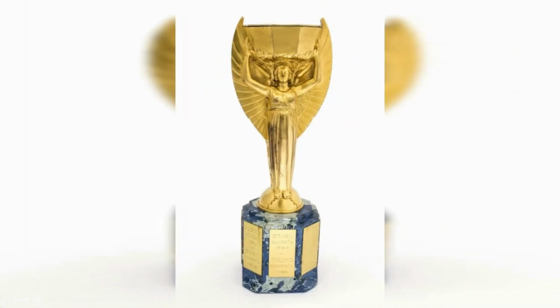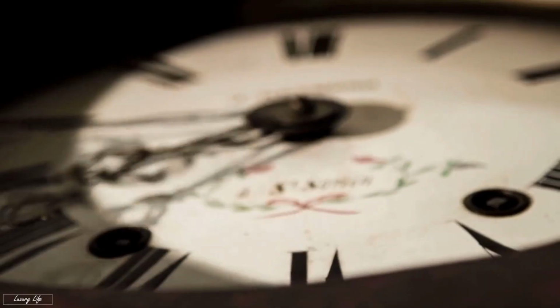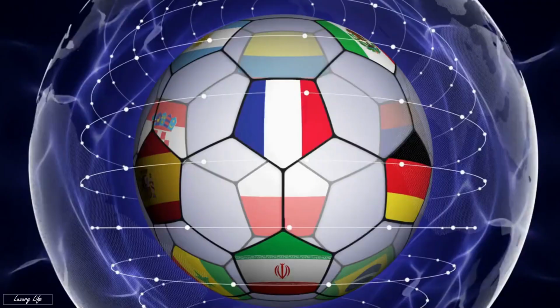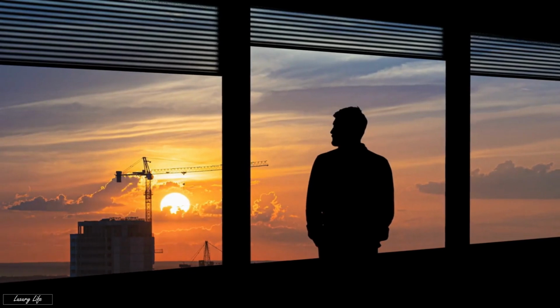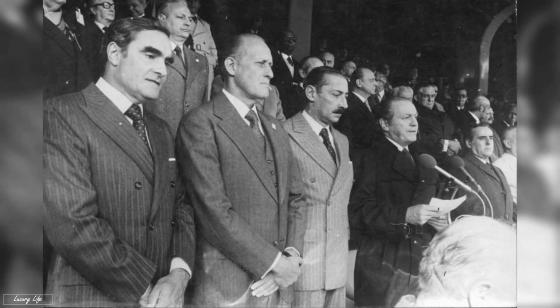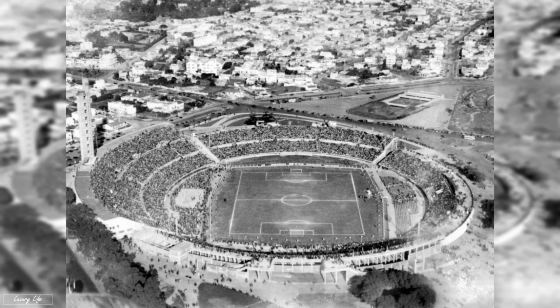The trophy is named after Jules Rimet. The trophy is named Jules Rimet Trophy. It might be the first time you've heard of this name. Without Rimet, there might have never been a World Cup tournament to begin with because he's responsible for proposing the idea of having an independent FIFA World Cup tournament. He suggested the idea on the 28th of May 1928, and since then, for 33 years, was the FIFA president. It was the year 1930 in Montevideo where the first World Cup tournament was held.